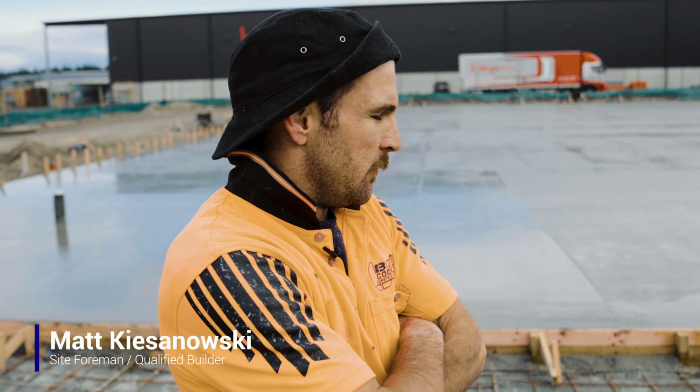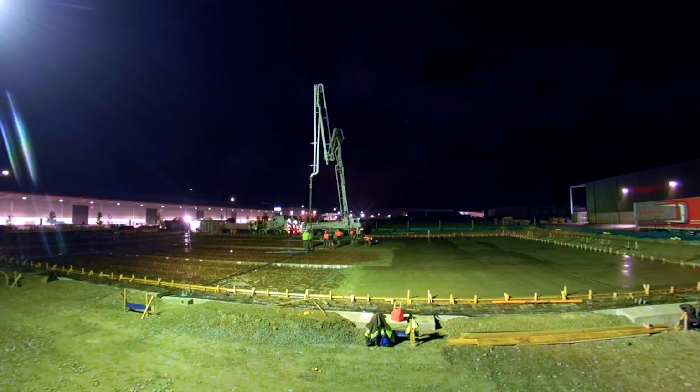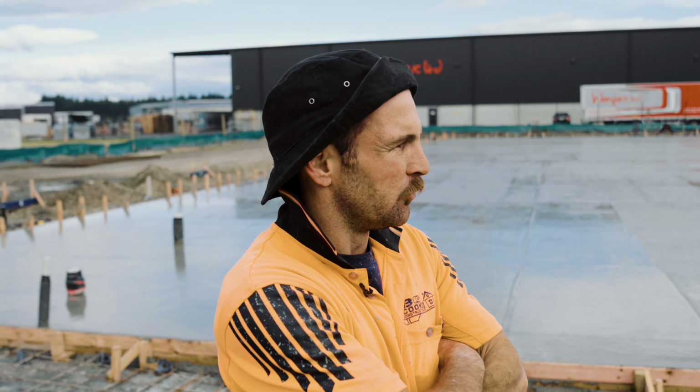So the pump was going at about 3 o'clock, so there was about 10 or 11 of us sort of involved in the process. Got it all down in about 3.5 hours, which is pretty good going.